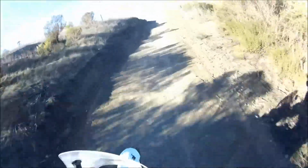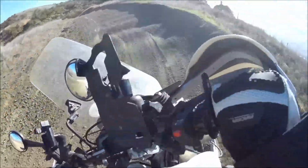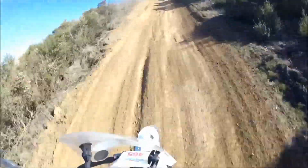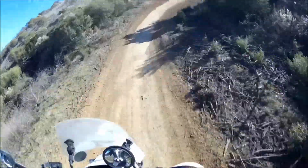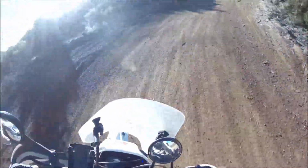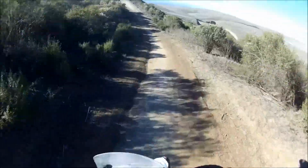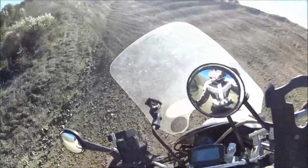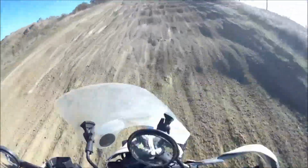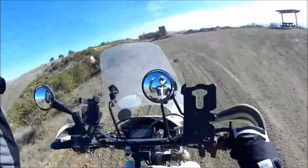Yeah, it feels like it's not wanting to turn because the handlebar is kind of stuck. The DR is still really easy to ride though. It's not good to keep on jumping with this. The way my DR is set up, it's not good to jump, you know? Let's try to do it on these. Whoops. Pretty good. I like it.